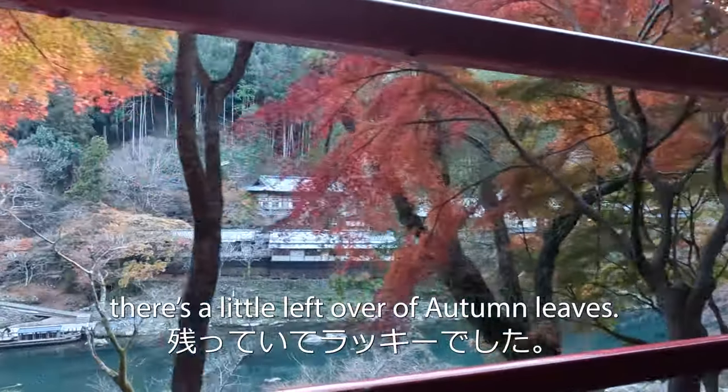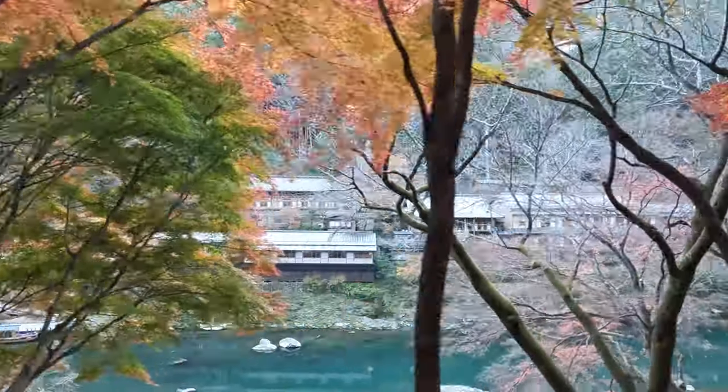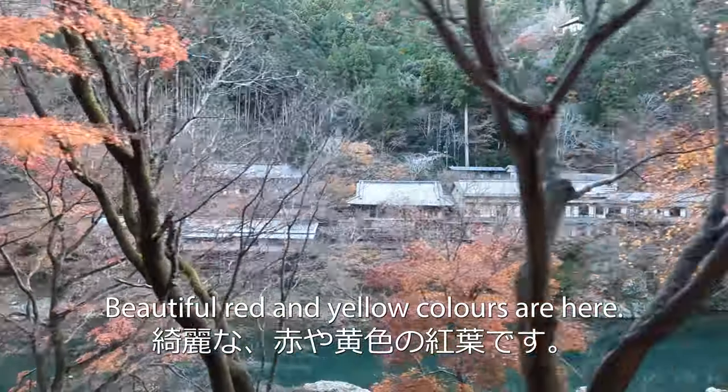We were lucky that there's a little leftover of autumn leaves. Beautiful red and yellow colors are here.